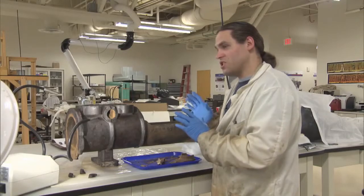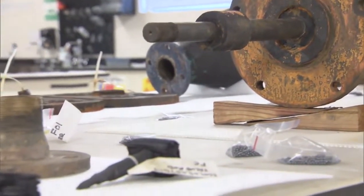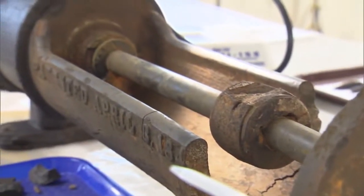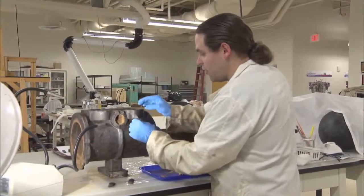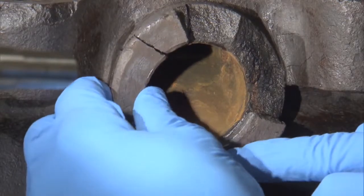So once the object's structurally, physically stable, we then go back in and try to reassemble it, putting back all the small pieces. And with objects of this size, you have to do it in sections so that you can move it around. Imagine it's like a 3D jigsaw puzzle, trying to figure out where all these small fragments go, and the ultimate goal is to then reposition them in their fitting place.